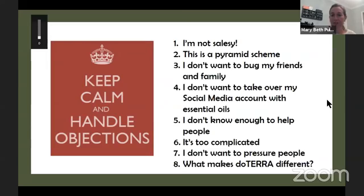So what makes a difference with doTERRA? There's a couple of things I want to say here before we go on to the next slide, and that is, one is the quality of the product and one is the business model, and both are unusual. So when doTERRA set out to start their business, they wanted to provide real medical solutions. And so they knew if they were going to provide real healthcare solutions, they needed a very high quality product.